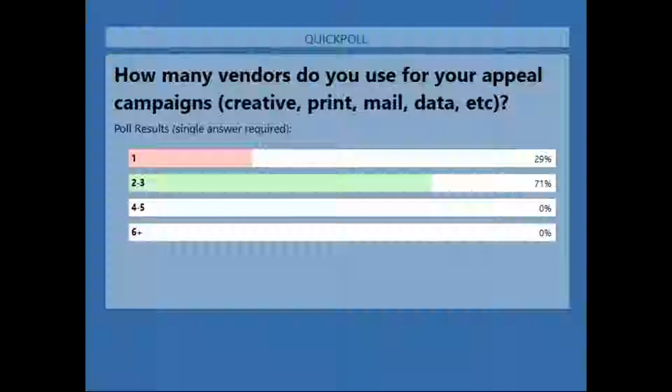So the logical place to start is obviously with your strategy. How do you figure out what your goals are for the coming year, and where will you start? So what we do, I'm sure most of you are probably wrapping up a spring campaign, or maybe are in the middle of the 2018 campaign, and you're looking now towards your next campaign.